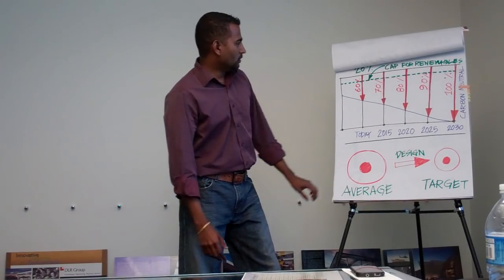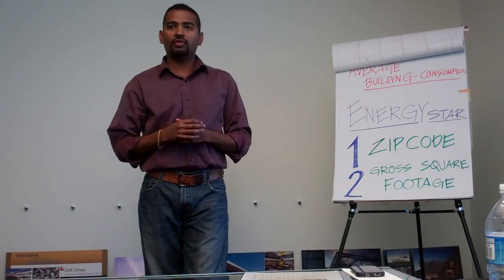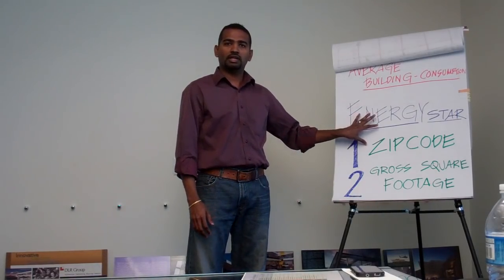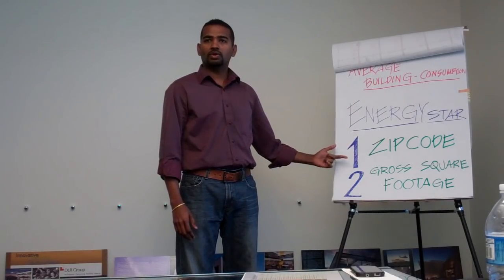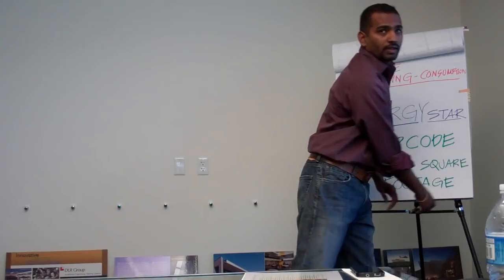That's good. So we looked at that. And then we looked at how to find our target. The tool we use is Energy Star, and all you need to know is these two items: zip code and square footage.